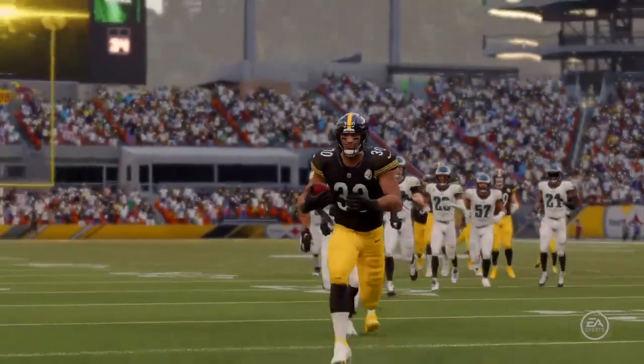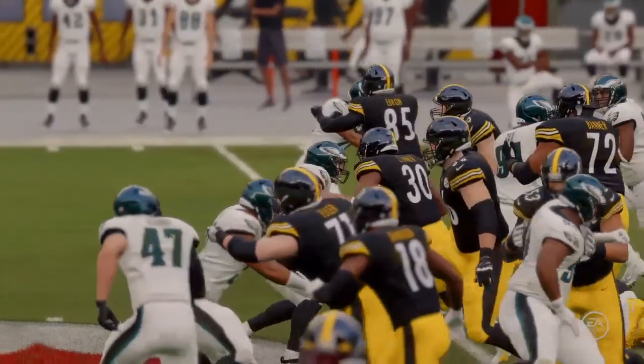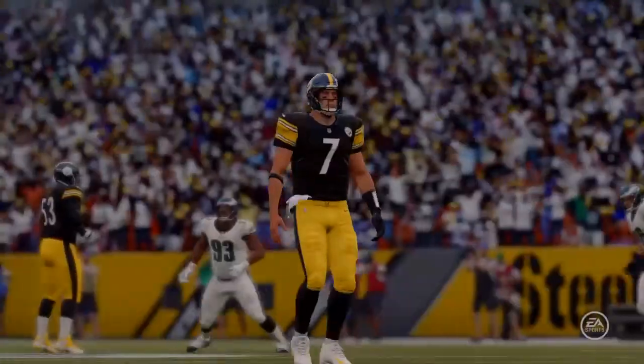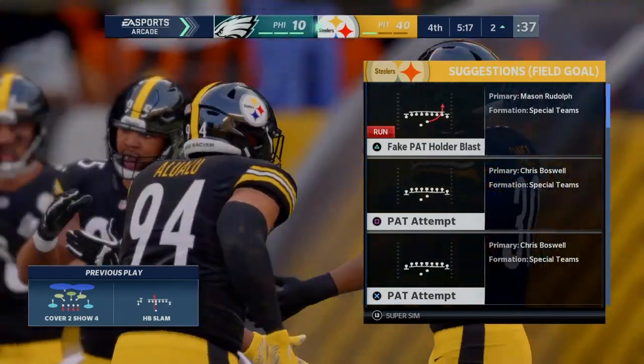I know I should keep the focus and the spotlight on the hero that just scored, but tackling's been an issue for this defense all game long. I can't set that aside. We just saw it again here. Missed tackles leads to his long touchdown run.